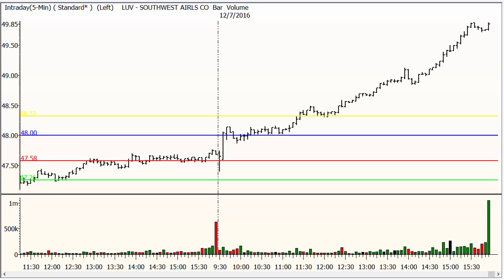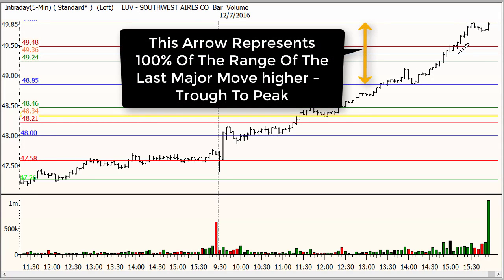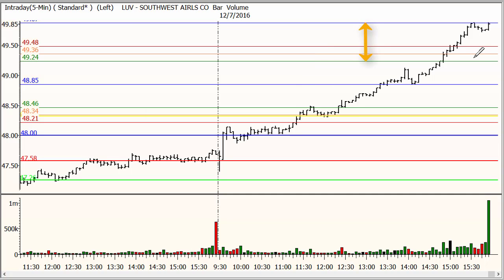So aside from support and resistance, I like to use a Fibonacci trend line, and if we go from trough to peak on the last big move that LUV made, we can see here that we've got a set of pullbacks at the 382, 50, and 618 levels. So we've got a 38.2% pullback, a 50% pullback, and a 61.8% pullback. Those are the lines that I like to use. And what these allow us to do is project into the following day's trading where the stock might bounce.